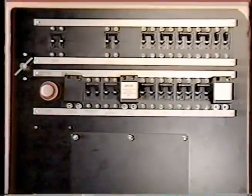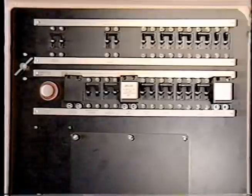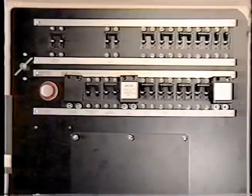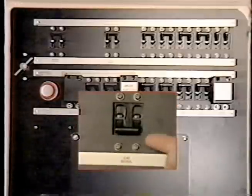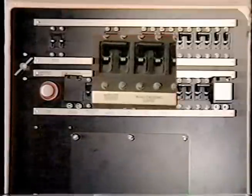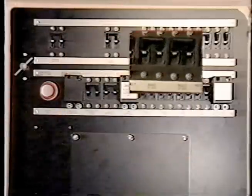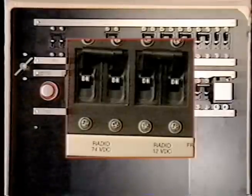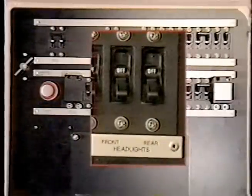The EC panel contains the circuit breakers, switches, and other devices that must be set for proper locomotive operation. The top row of the EC panel contains circuit breakers. Turn on or off the required breakers for lead or trail operation. The top row breakers consist of the window heater circuit breaker, the cab signal circuit breaker, the satellite system circuit breaker, the road crossing light circuit breaker, the 74-volt DC radio circuit breaker, the 12-volt radio circuit breaker, and the front and rear headlight circuit breakers.